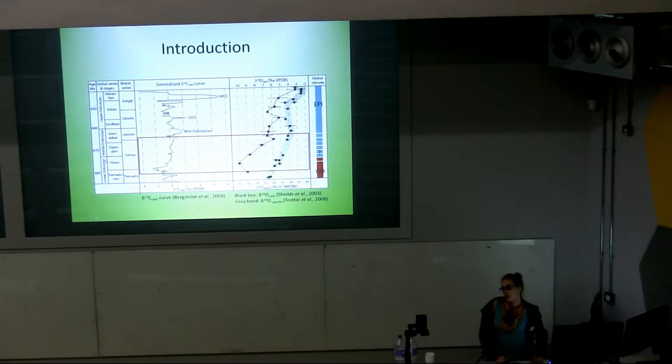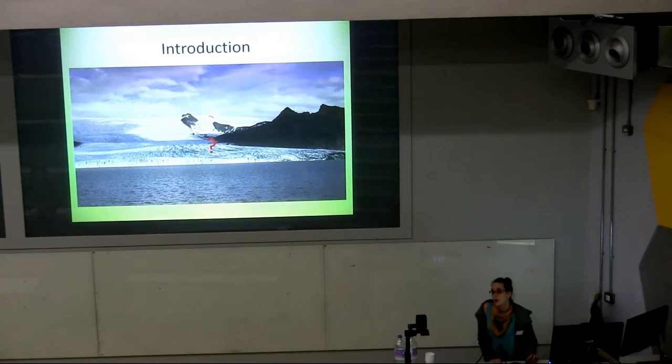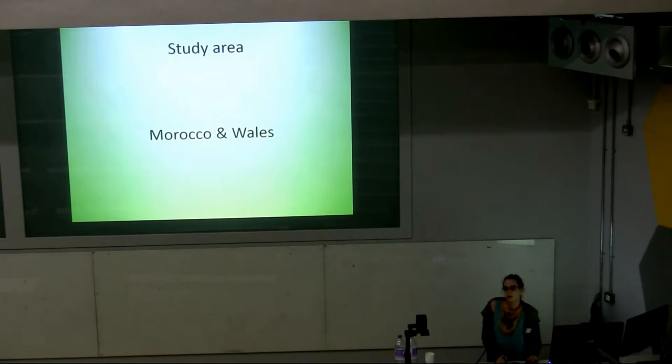So this is why we wanted to focus on this period, to test this hypothesis that this ice age actually started earlier, and if maybe an ice cap was already present at the South Pole. To do so, we wanted to compare two different fields: a near field from the supposed ice cap, which is Morocco, and a further field, but still on the same platform, which is Wales.